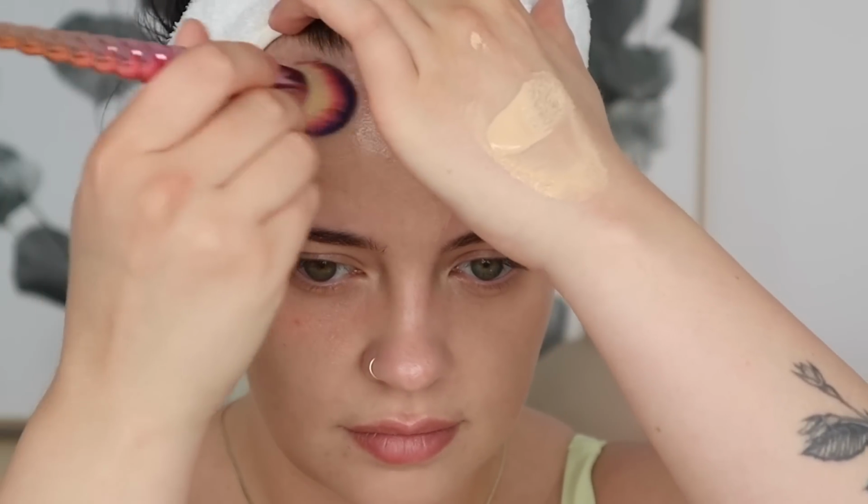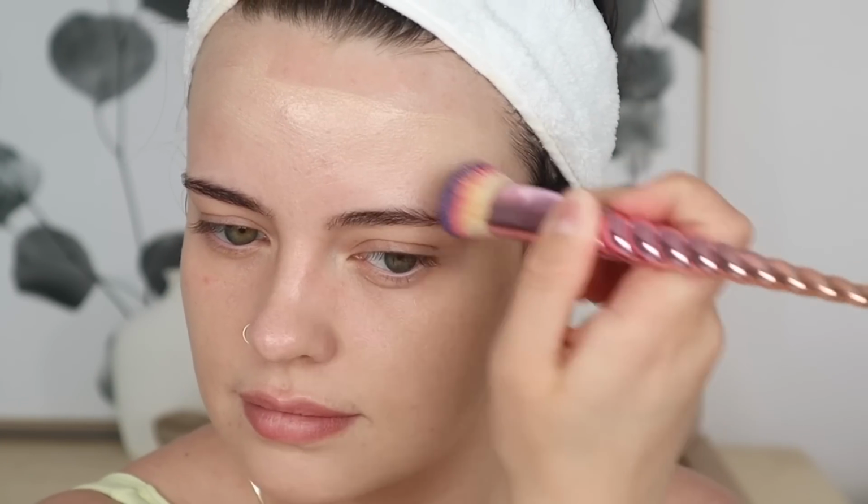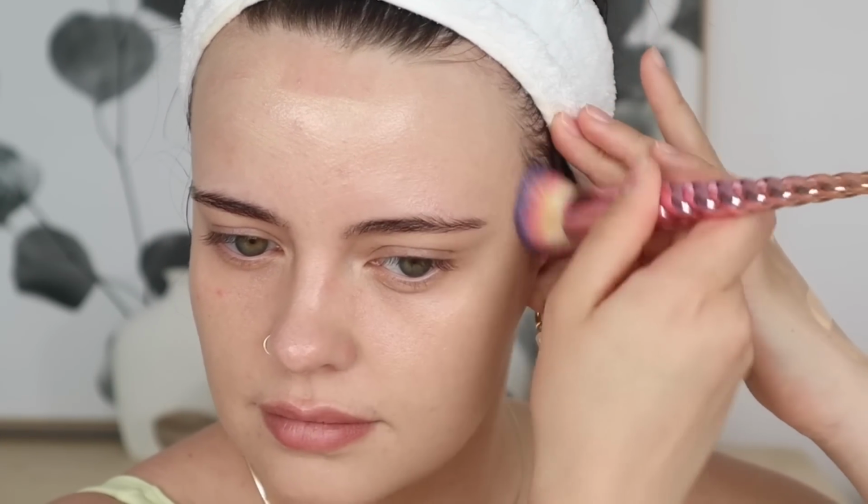I just like products that have SPF in them. Like I said, I always wear it underneath, but it's always a bonus. I like this one a lot. It was kind of an immediate like for me. It gave me a lot of similar vibes to the Fenty Beauty Ease Drops.